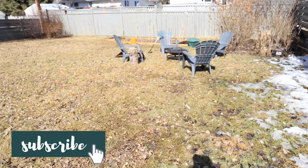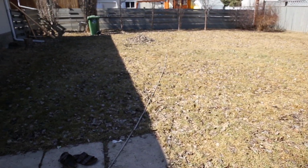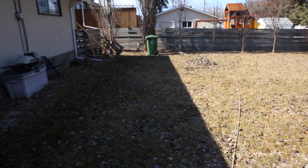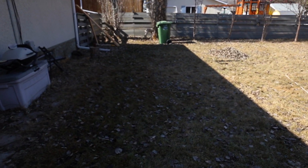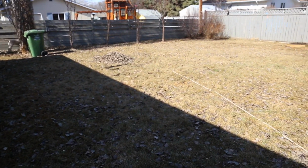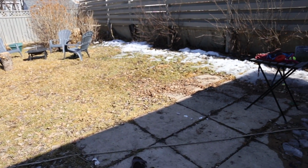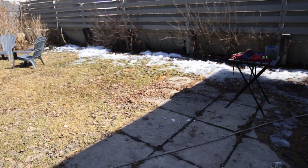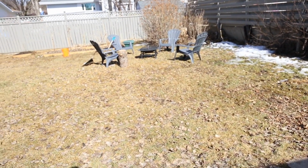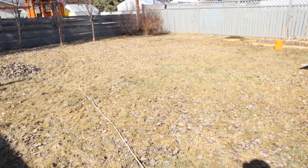But this is our backyard. It's a mess right now. The grass is like trying to come through. There's still leaves because these trees lose their leaves after we get snow, so you can't really rake them up. It's just kind of a mess back here, but we are working on it. I would say our property is probably about 1/4 of an acre. I don't know the exact size, but this is it. We love our backyard. This is basically why we bought this house.